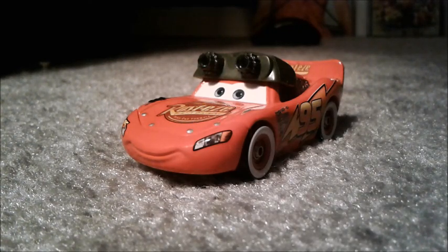I've been wanting to review him, but I've also been kind of hesitant, since I also got Sally with Tattoo for my birthday, and I've been wanting to get the 2018 Sally, but she hasn't arrived yet, so I'm thinking about possibly buying her separately at some point. But anyway, I'm finally doing my review of Night Vision Lightning McQueen, and it's kind of a throwback Thursday. This guy is already 10 years old now, basically a decade old.